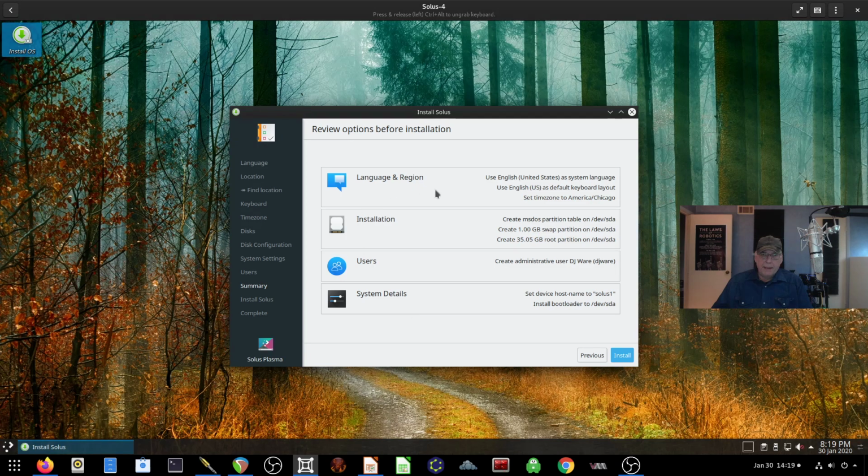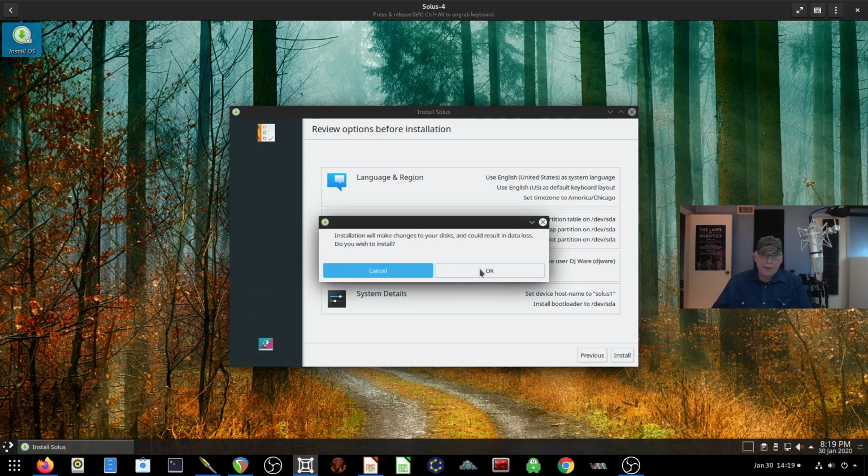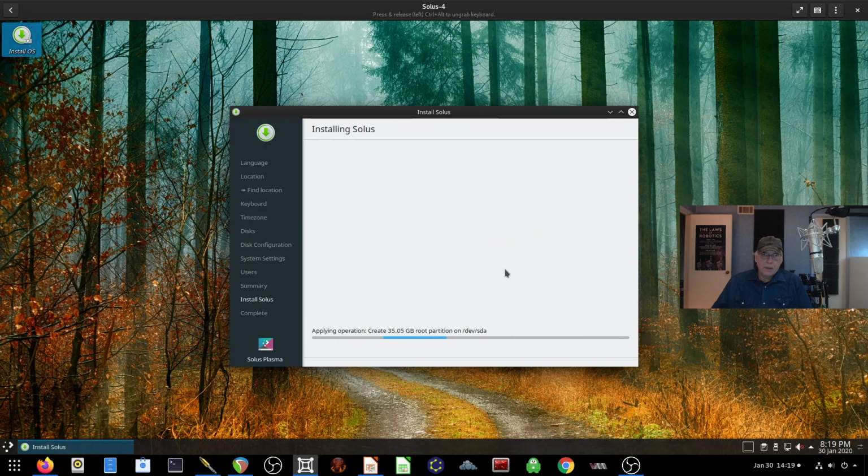And then it basically does a recap of all the installation options, which is kind of nice because if there's something you want to change versus having to go all the way back, I think you can just click it. No, you can't. So never mind. I thought for a minute that would have been a really cool feature. So the Solus dev team, if you're listening, instead of having this page all the way back, why don't you make those hot so you can click on them if I want to go back and change something. Just a minor comment.